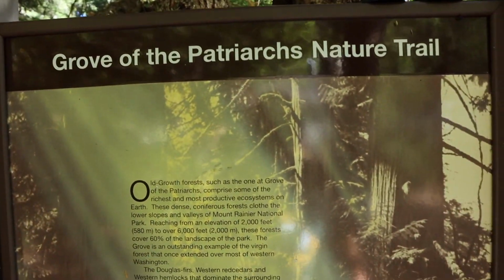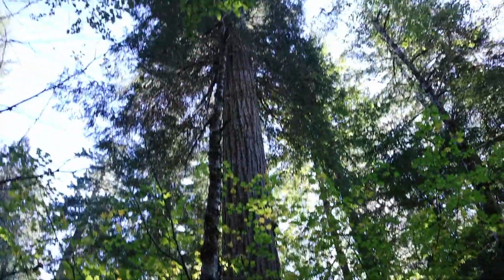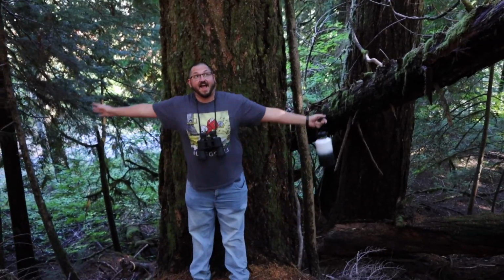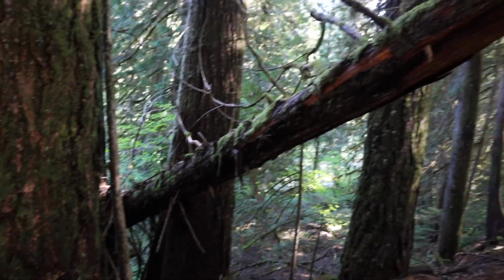Let's go. Alright, so guys, we're at the Grove of the Patriarchs Nature Trail. There is our first thick boy. Really tall tree. I don't even think that's the biggest one. Yeah, this is the biggest one. You've seen the second biggest one so far? Yeah.